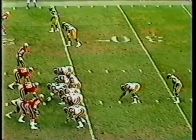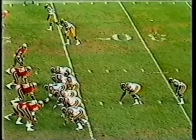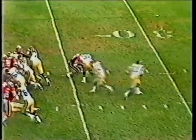Denard did not play last week. He had a hamstring, but that's his 21st catch of the year out of New Mexico. 33-yard pickup to the 23.